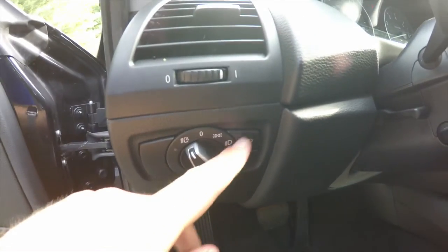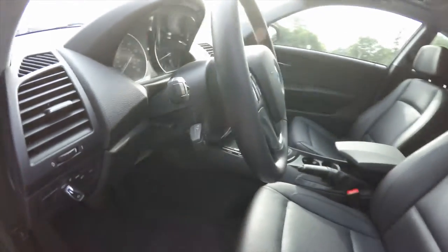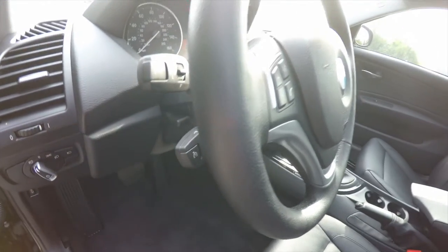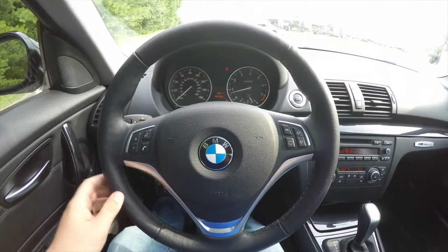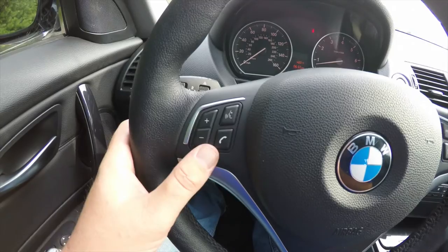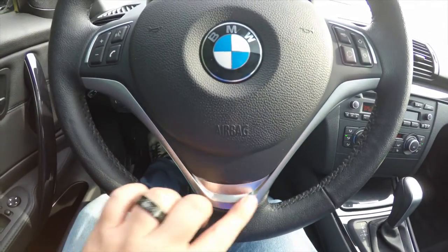Automatic headlamps with your fog lamp switch. Leather wrap, tilt and telescoping steering wheel. You have your cruise control mounted on the column. Alright, pan through the interior, just a little more detail. You do have your audio control and Bluetooth controls on the steering wheel. It is the Msport 3-spoke steering wheel with a satin aluminum trim.